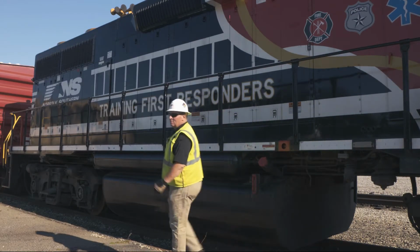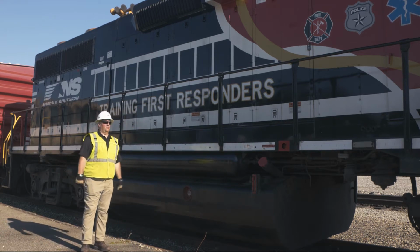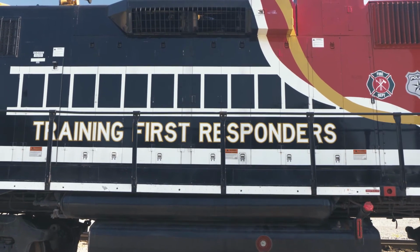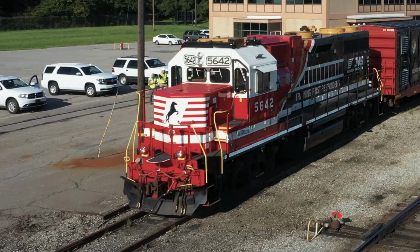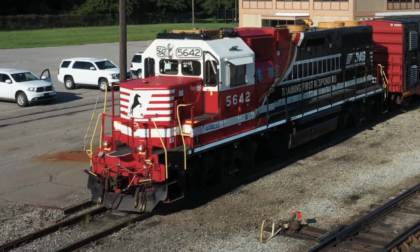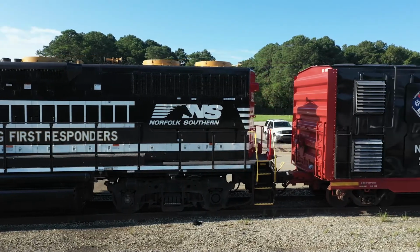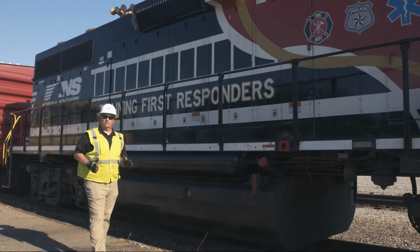Okay everyone, we're going to go over the location of where fuel fires happen on a locomotive. Centrally located in the center of the locomotive, in line with the stack, in line with the fuel tank, is where most fuel fires are going to occur. If we go to the front of the cab of the locomotive, that's going to be electrical fires. If we go to the rear of the locomotive, that's going to be electrical fires. We do not want to spray water on electrical fires.